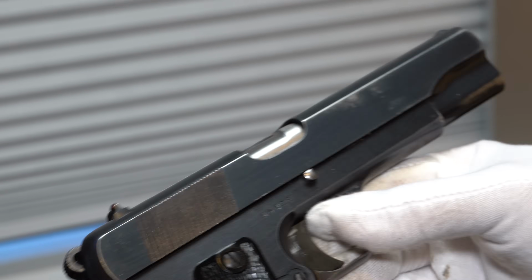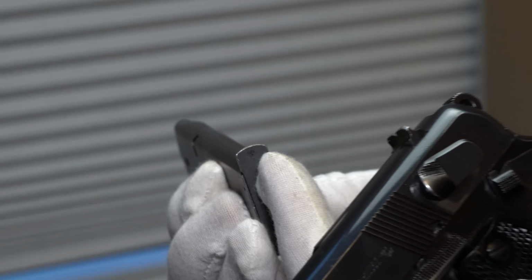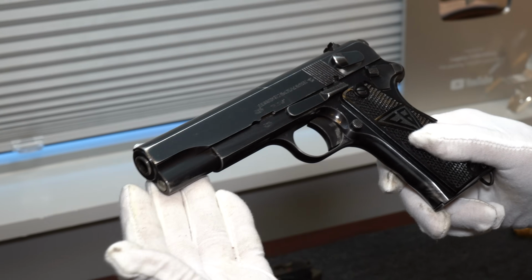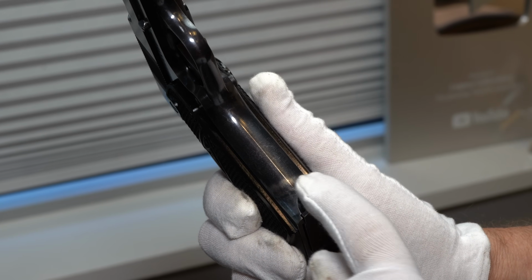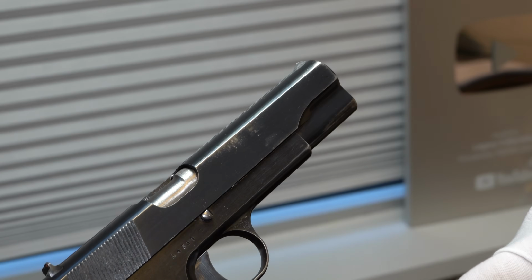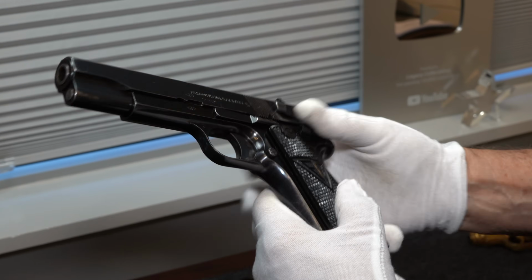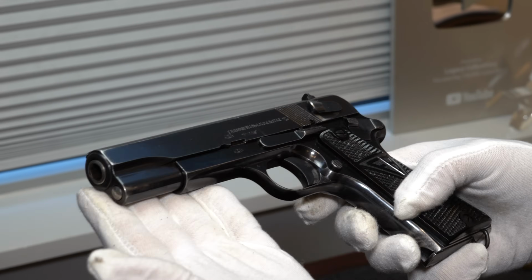Again, high polish finish, correct grips, correct magazine, because it does have a Waffen stamp right there at the tip of the bottom. So it's got the Waffen stamp, all matching, including the barrel. The only wear that's significant is here, rubbing the top of the holster, and here, rubbing the inside of the holster, but otherwise just a beautiful gun.